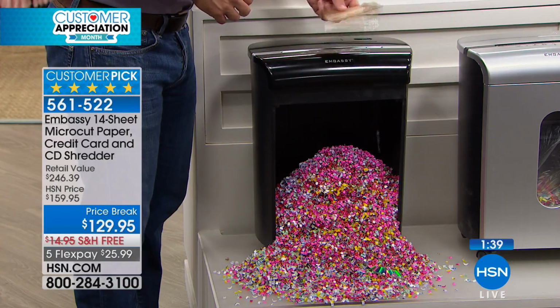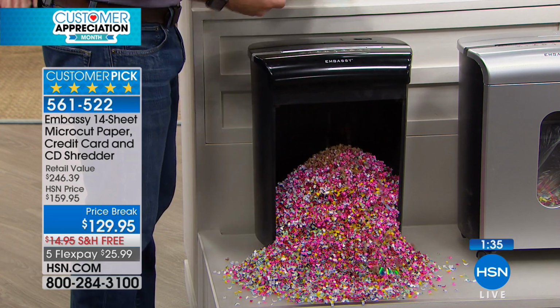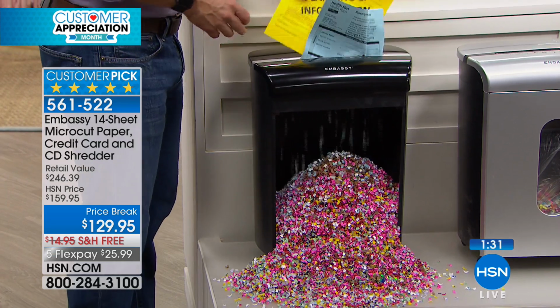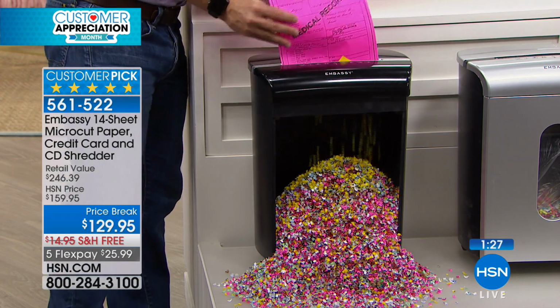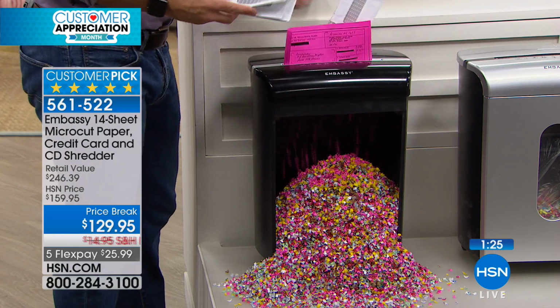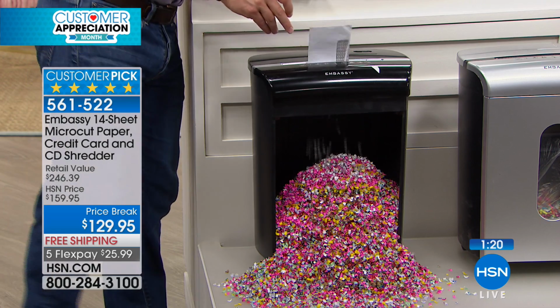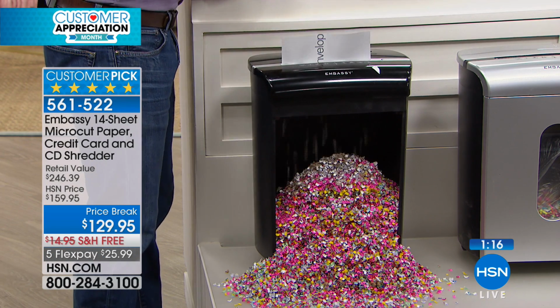But do not get those shredders that you have to buy every 6 months. Get one that's really the superpower. This is your superpower. 14 pages at a time. You will use it. Don't even open those letters. Just pop it on through there. Let it do its job, because this is one of the biggest names when it comes to shredders out there. But this is one of our top most powerful shredders that we offer across the board.